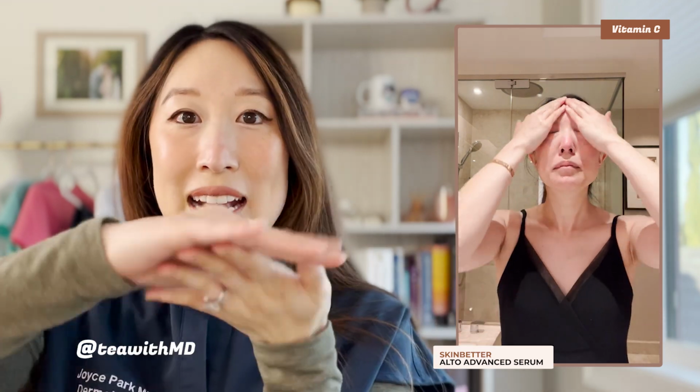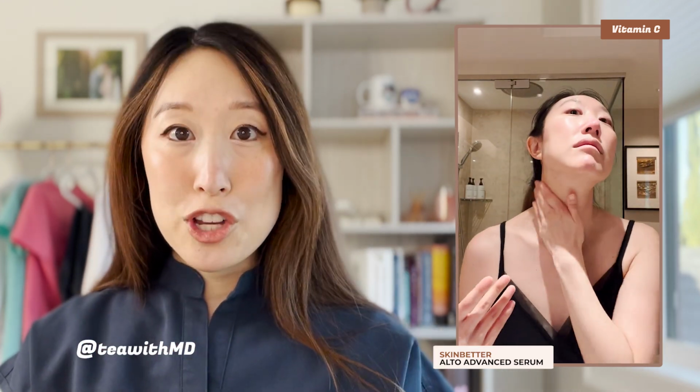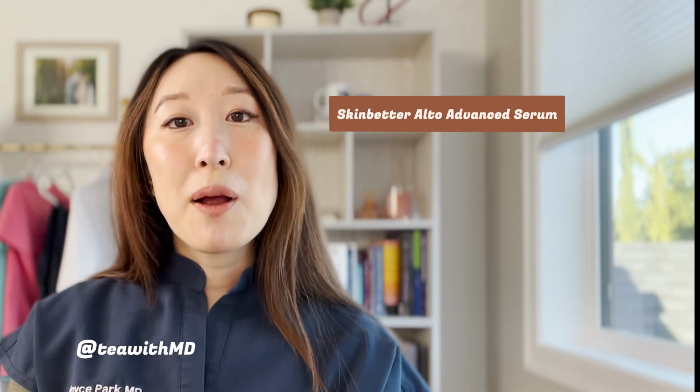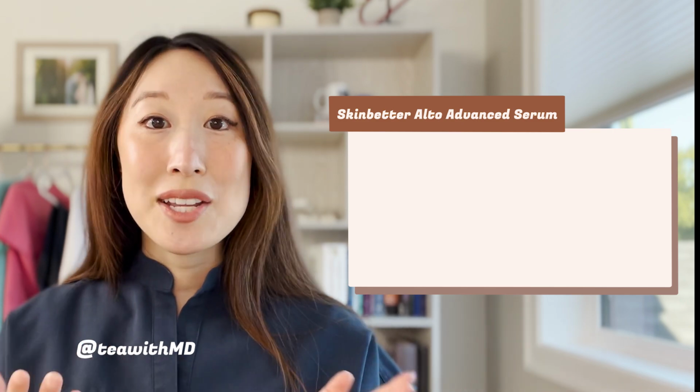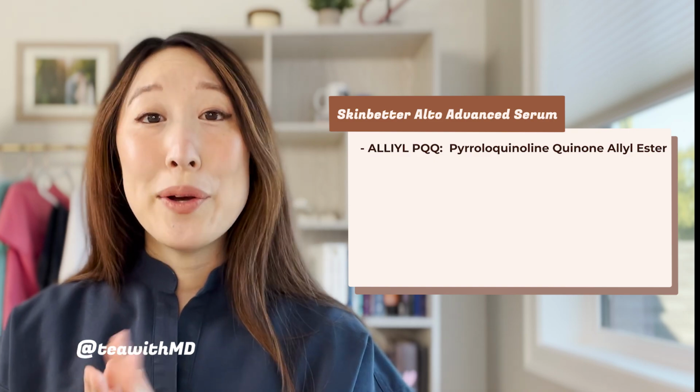So back to the THD ascorbate I go, and this product comes in a serum, which is really nice because it's a little bit moisturizing. I personally don't really like the oily or the very liquidy vitamin C's. I find that when I pump them on my hand, it kind of just runs all over my hand and into the sink, and it's very hard to know how much I'm applying. So I prefer a serum or a gel vitamin C, and this one has just been my holy grail for a really long time. This product also contains a patented antioxidant technology called allel-Peak PQQ, pyrroloquinone quinone allyl ester.